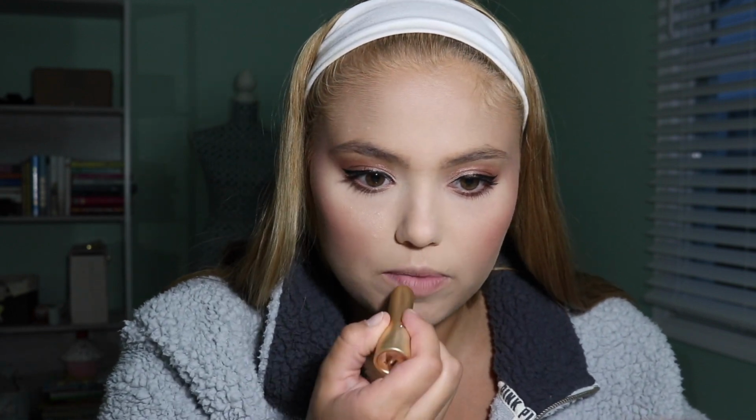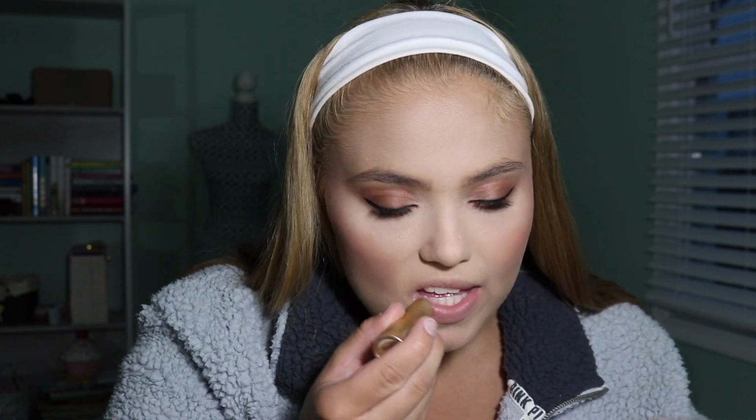So what I was really intrigued about was this jelly lipstick. I'm not quite sure what this means or what a gel lipstick is. So I was very intrigued by this idea to see how this would be different than a regular lipstick. So it just comes out like a regular kind of lipstick. Smells really good. It smells like candy. It's a really good matte shade.